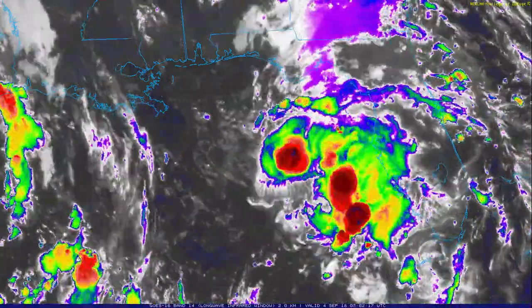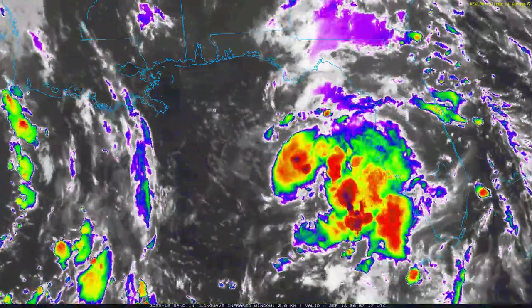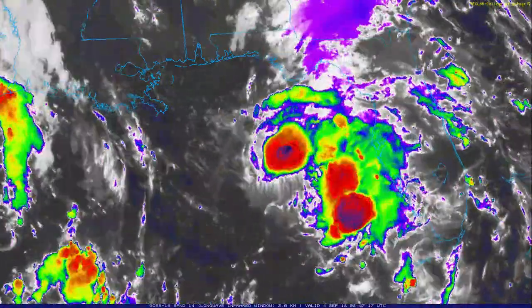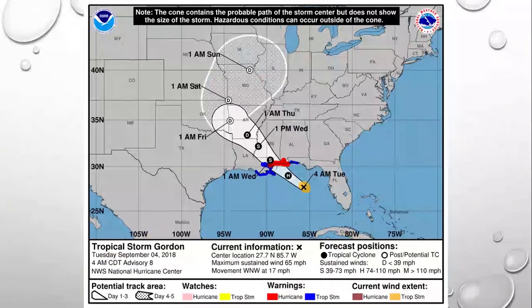And now here's the main thing that we're focusing on: Tropical Storm Gordon. At this point, it's basically in the central Gulf of Mexico. It's packing maximum sustained winds at 65 miles an hour. It's moving to the west-northwest at around 17 miles an hour, and it is expected to become a hurricane later today, right before it makes landfall.